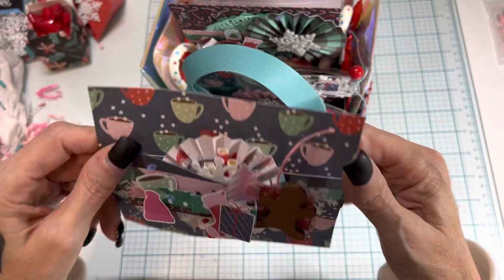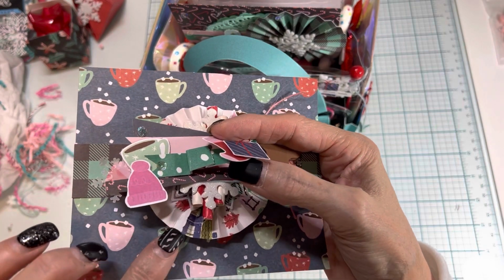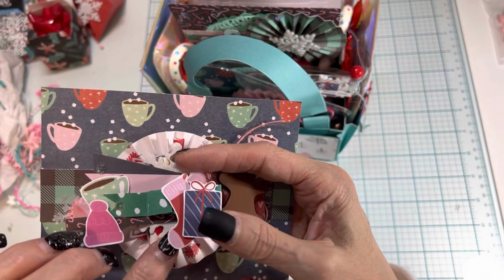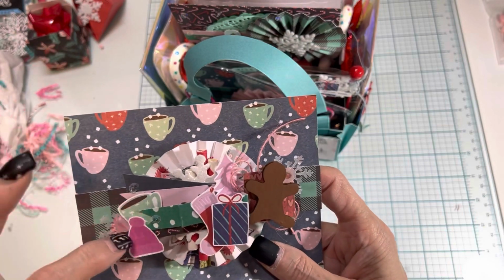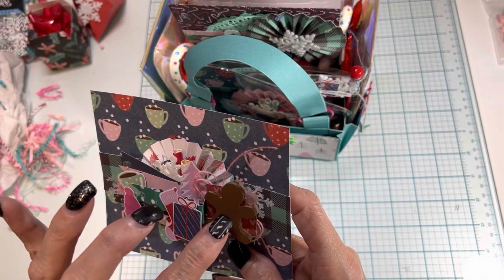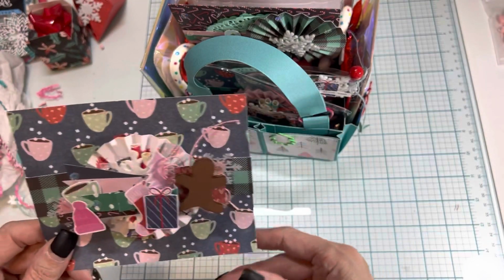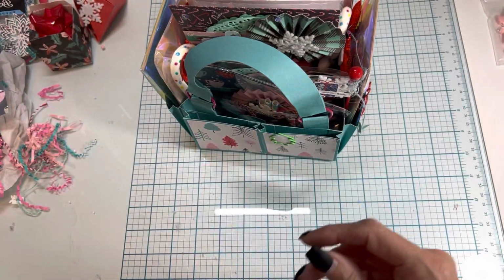And look how cute she has used straws. See that? So there's a rosette, some cutouts, some die cuts, straws, a snowflake, a couple of pieces of paper, some ruffled paper. This is a wood gingerbread that she's painted, a little snowflake, and then some of the ephemera from this collection. Isn't that adorable? Thank you, Keisha. I love that.